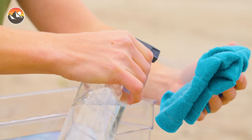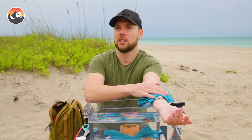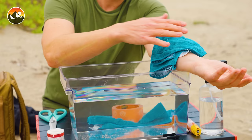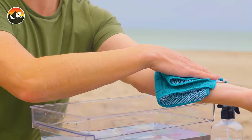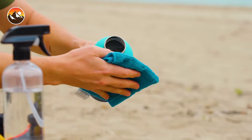First thing we want to do is apply some household white vinegar. Vinegar has the ability to render any venom that would be on the surface of my skin inert. Oh man, it feels cold to the touch, and that actually feels good. And we're gonna leave this vinegar on here for another 5 to 10 minutes, and then we're gonna go to step two of the venom treatment. That is hot water.